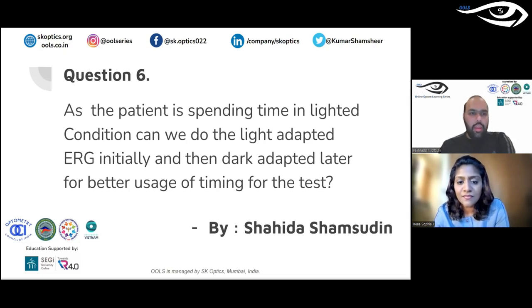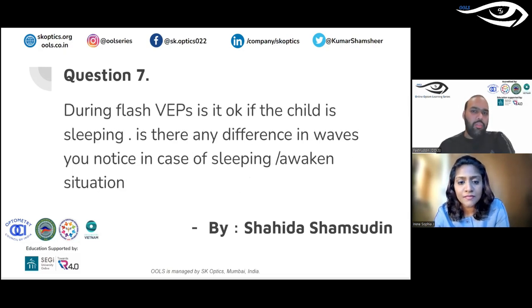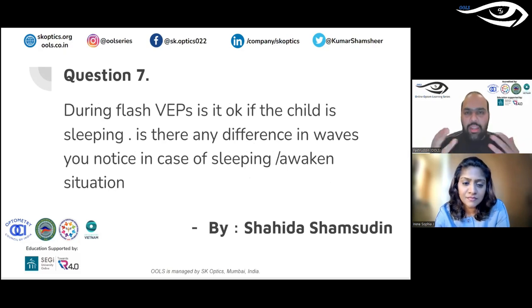Great. And how about kids, when you are doing it for younger kids, and if they are sleeping, would that be an opportunity for us to do a VEP test, or do you want them to be awake, and are there differences? Yeah, actually, it's pretty tricky, because if you want to do pattern VEP, then of course the kid's going to be sitting up and looking at the pattern.